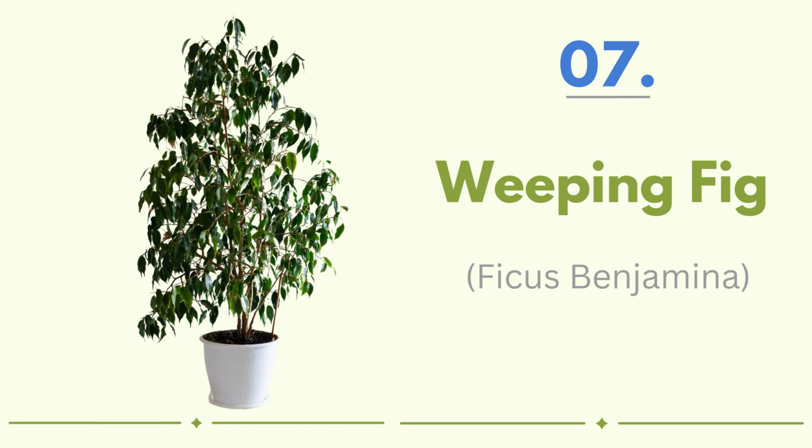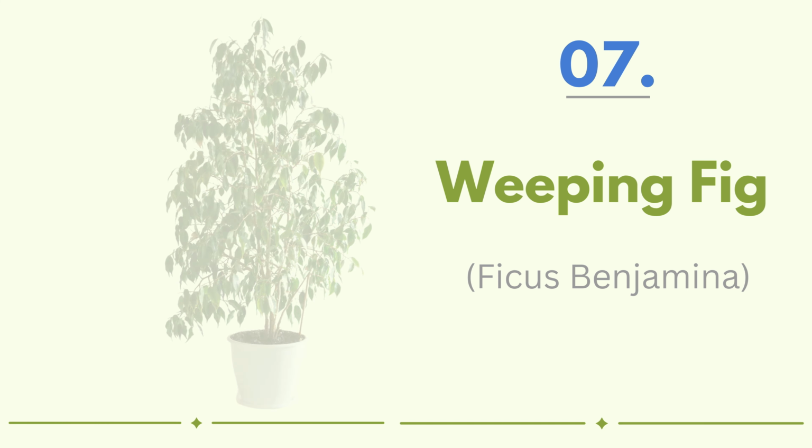The leaves are small but mighty. Each one adds to that dense, full appearance, making it a fantastic statement piece indoors. Now, one thing with this guy, it likes consistency. Don't go moving it around too much or overwatering it. Just find a spot it likes, keep the soil slightly moist, and you're good to go. So, if you want a tree-like plant that's easy to care for and brings a bit of nature indoors, the weeping fig is definitely a solid choice.